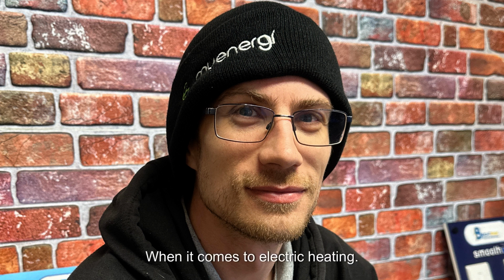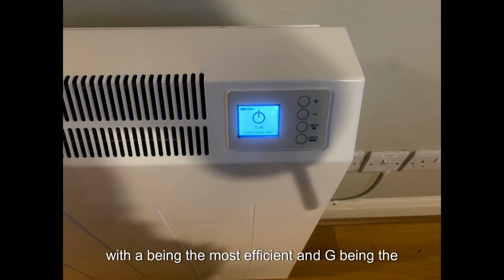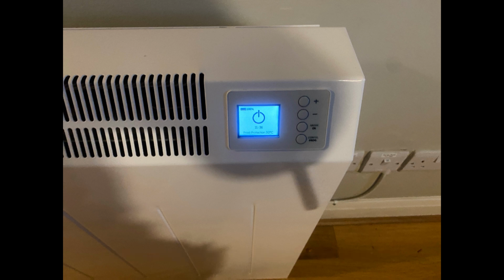When it comes to electric heating, ensuring your storage heaters meet EPC requirements is vital for energy efficiency and compliance. An EPC rates the energy efficiency of your property on a scale from A to G, with A being the most efficient and G being the least.